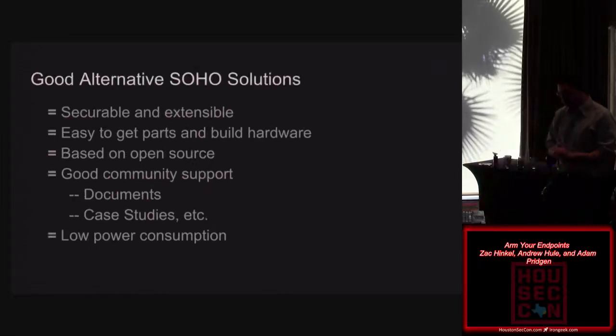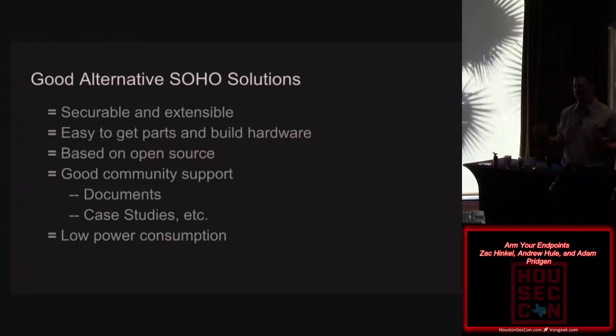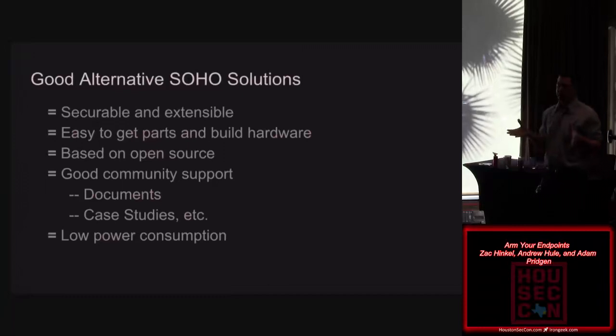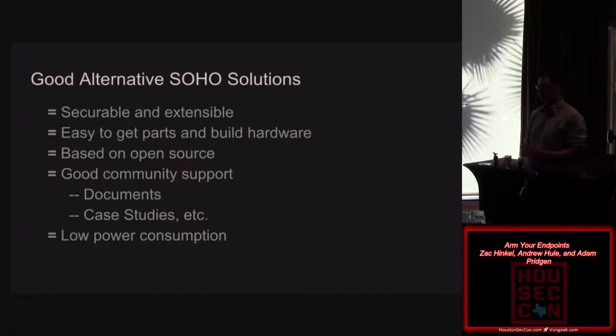So I broke everything down, or Zach and I brainstormed this, and we decided what are the requirements that we really need to define a good SOHO architecture. First of all, it needs to be securable and extensible. Typically, when people start talking about building a network, it's like, well, I want it to be fast. I want it to do fun things, and I don't really care about security, but we've seen how that's all failed in the past. So going out of the gates, securable and extensible.